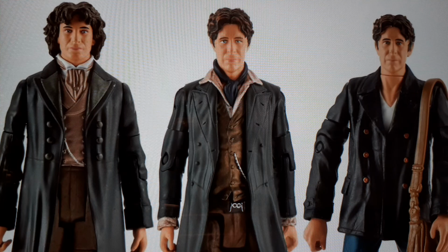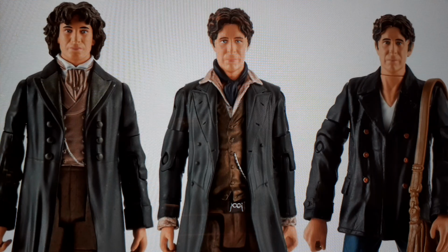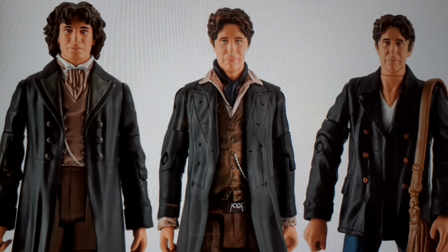I have the one at the end already, but it's nice it comes with a satchel. That's really cool. It's a little accessory. Shame it didn't come with a Sonic. That would have been amazing. But it's probably a cost reason. But yeah, they all do look absolutely amazing. I don't have the first two on the left, so it'll be really great to get them.